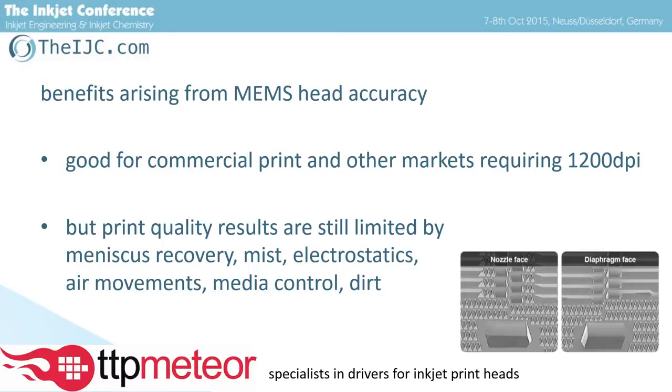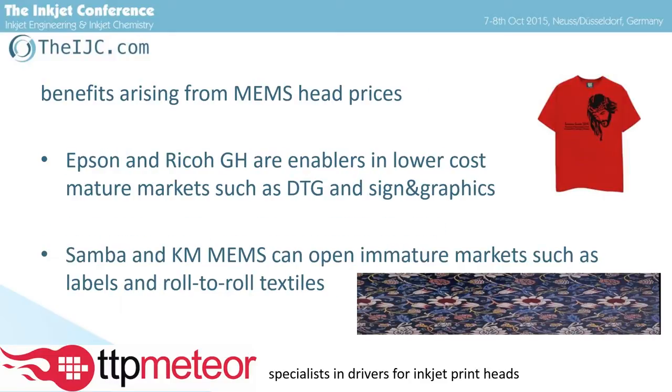So if you want 1200 dpi, I think the most heads in future will be MEMS construction rather than Kyocera's. But the print quality, remember, is not defined just by the accuracy of your silicon nozzle plate. Tons of other stuff comes in. The low-cost aspect of it will mean that people like Epson, Ricoh, to some extent, maybe even Konica, maybe eventually Samba will be challenging the low-cost area.